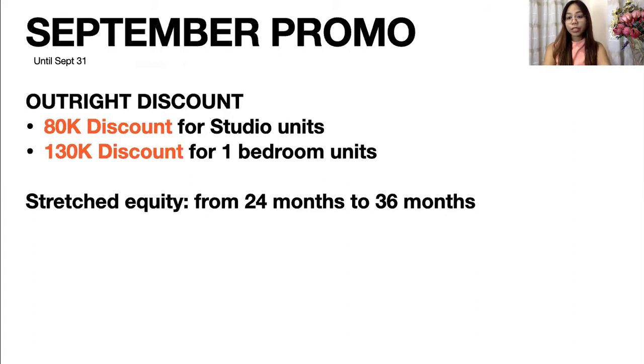So this is their September promo. I'll have to check if it's extended for this month, but their September promo was 80,000 peso discount, outright discount for their studio units, and 130,000 outright discount for 1 bedroom and loft units. And their equity has been stretched from 24 months to 36 months.